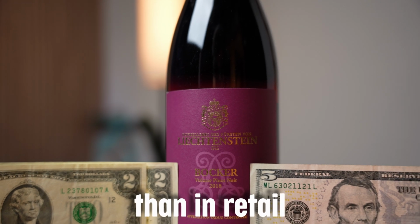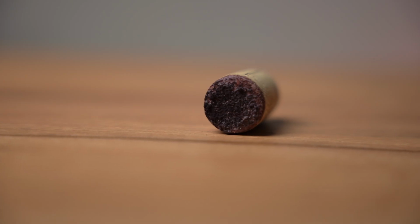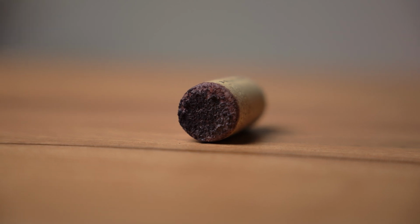And if the average bottle of wine costs around 20 bucks, in a restaurant they sell it for 60. But if you bring that $20 bottle with you, you'll anyway have to pay $40 of corkage fee, and in the end, you pay the same money. And of course, you can bring a very special, very pricey bottle of wine, but the corkage fee is also different in different places, so there is very little chance to save money this way.